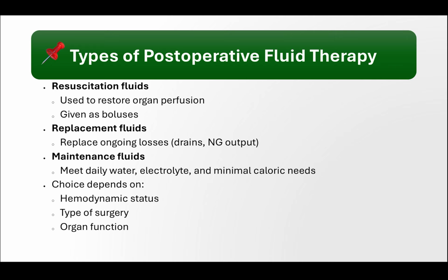Postoperative fluid therapy can be classified into resuscitation, replacement, and maintenance therapy. Resuscitation fluids are administered rapidly to restore organ perfusion in patients with hypovolemia or shock. Replacement fluids are used to compensate for ongoing losses, such as drain output or gastrointestinal suction. Maintenance fluids provide daily water, electrolytes, and minimal calories for patients who cannot tolerate oral intake. Selection of the type and volume of fluids depends on the patient's hemodynamic status, type of surgery, and underlying organ function.